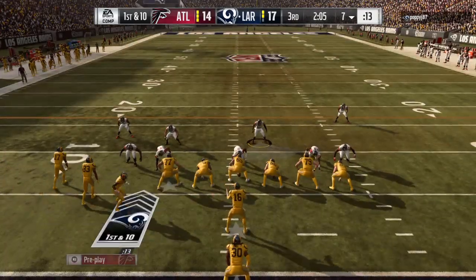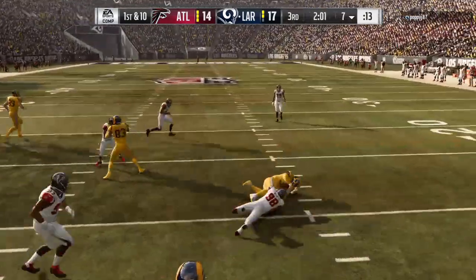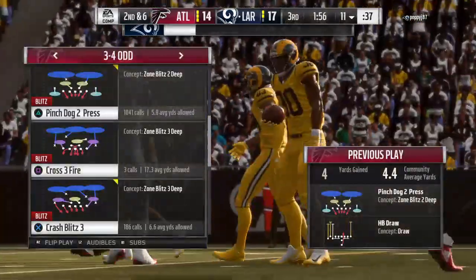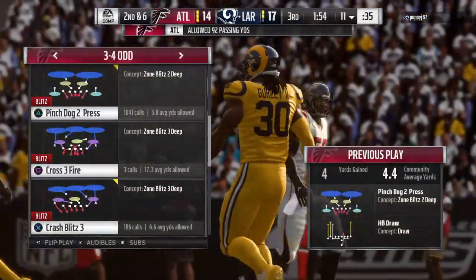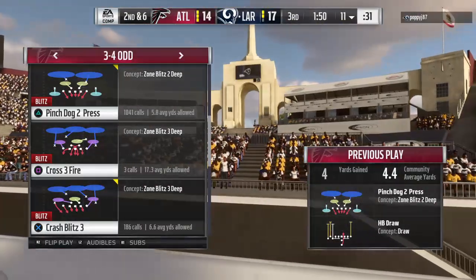Start left here. On the draw, Goff gives to Gurley. Call it a gain of 4 on 1st, and that'll make it 2nd down. Brandon, all things considered, they have to feel pretty good about getting that type of a gain considering the blitz that they just had against them.